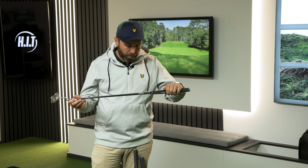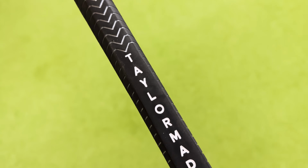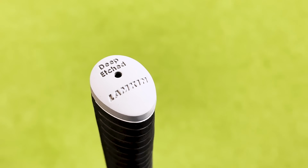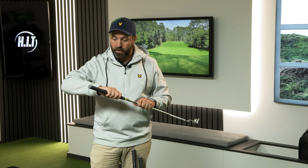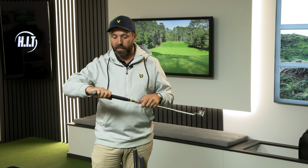Shaft wise, it's obviously going to be a premium putter shaft. And then grip, this is quite interesting. So this is a black grip with TaylorMade printed down the front. It's a Lamkin deep etched grip. On first glance and feel, it's not my favorite putter grip I've ever felt, but let's see what that actually feels like when I putt.